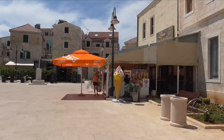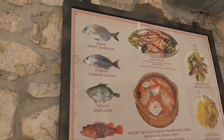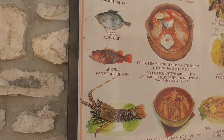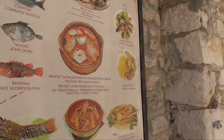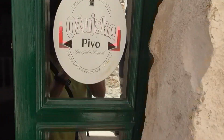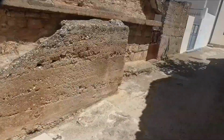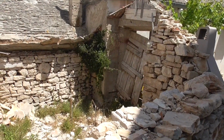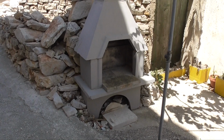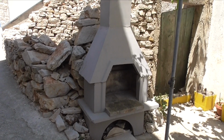Now it's time to walk around the inside. I haven't seen real sponges in a long time. So that's what a seabream looks like. Everything else I knew what those are. Grilled calamari. Pivo is beer. The upper area is the oldest section. Can't decide if that was a barbecue or a pizza oven or just to keep warm.